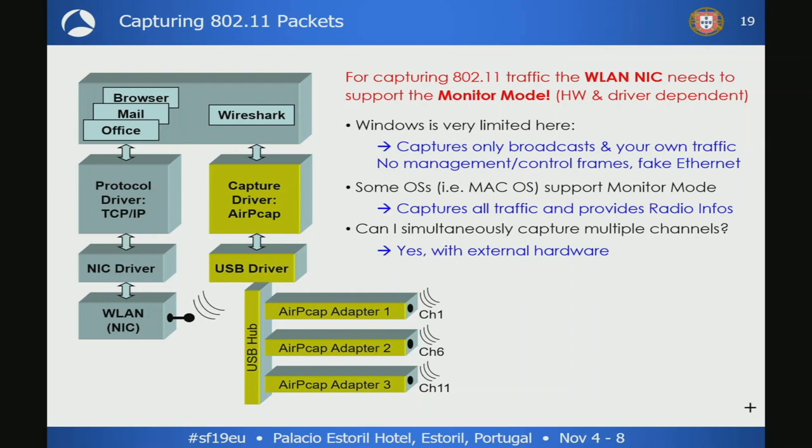So this was great stuff, but then Riverbed took over. Riverbed sold them for a while. Who knows the AirPcap adapter, right? Okay. And they are out of date now. They do not support AC. The last wireless version they supported was 11n. They do not support USB 3. So you can still use it in a limited environment, but they are not produced anymore and they are not available anymore.